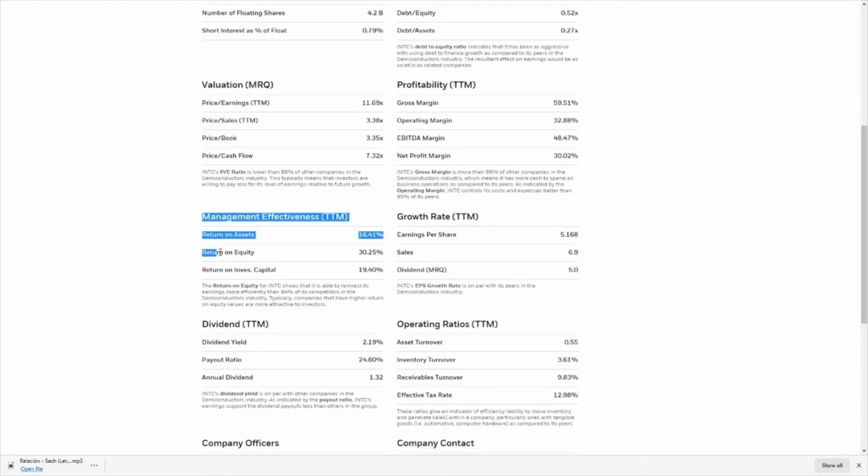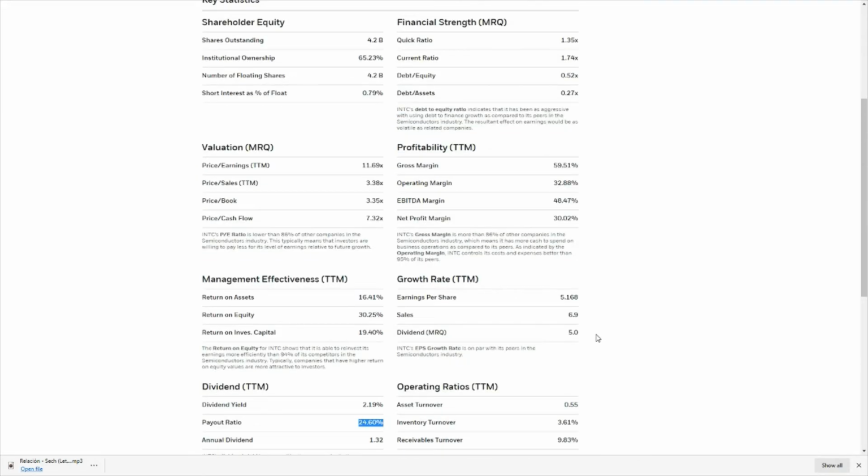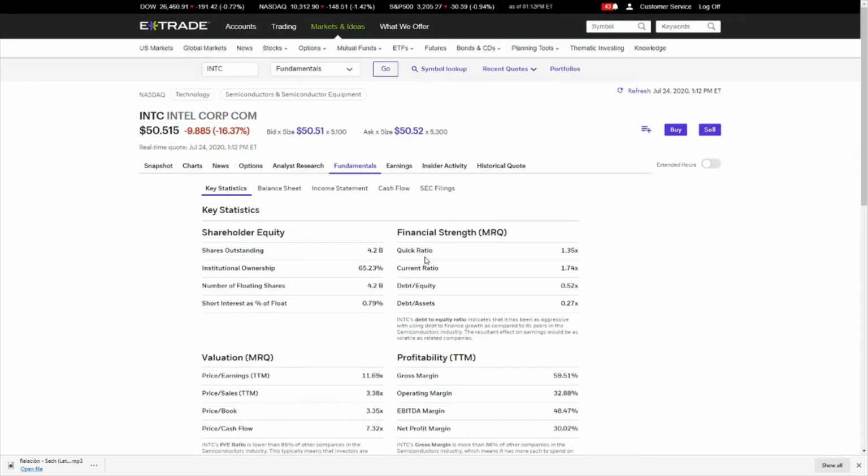Oh, really good. Look at the return on equity. Return on equity is 30.25%. That's pretty good. The dividend yield is 2.19%, which is reasonable, and the payout is 24.6%, which means they could increase the dividend if they wanted to, so they have room to grow. As you can see, the quick ratio, current ratio, debt to equity, and debt to assets are reasonable. Now the debt to equity is not as good. It should be 1 or better. Then let's check the balance sheet.